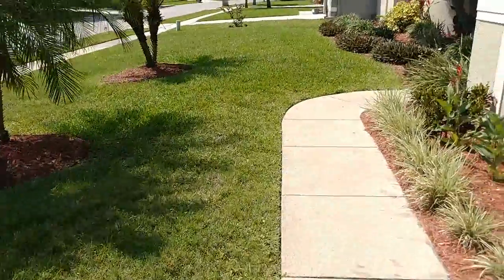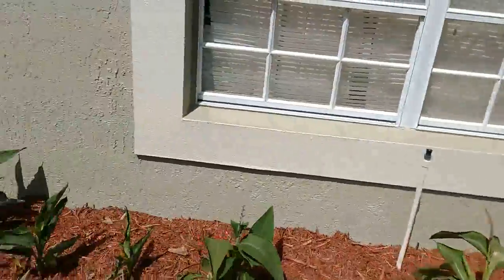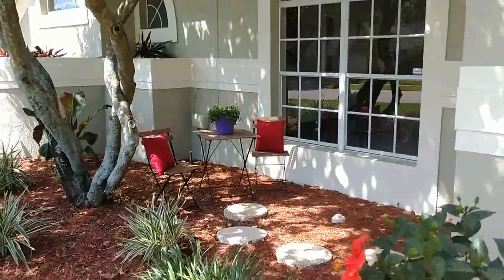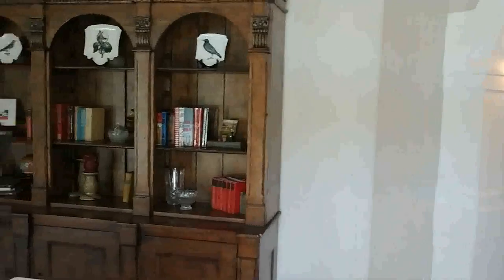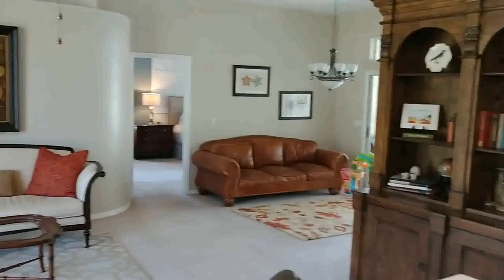The yard as well. Gets good sun. Just one of those mow, edge and trim. Looks like the sellers have freshened this up. That's pretty adorable right there. Big tall ligustrum. And welcome home. Four bedrooms, two baths, 2415 square feet. Screen pool and spa.